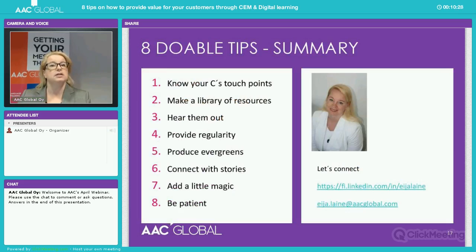So here were my 8 doable tips. Know your customers' touch points, make a library of resources, hear them out, provide regularity, produce evergreens, connect with stories, add a little magic, and be patient. Now, if you value these tips, please innovate them further and put them into practice in your marketing and training efforts today, and especially at the key touch points. Remember that what you do counts.